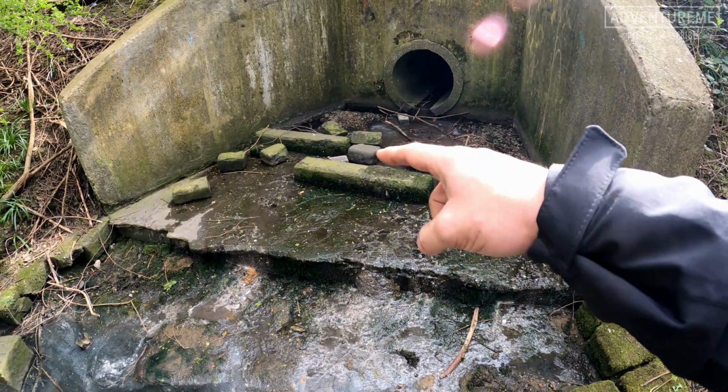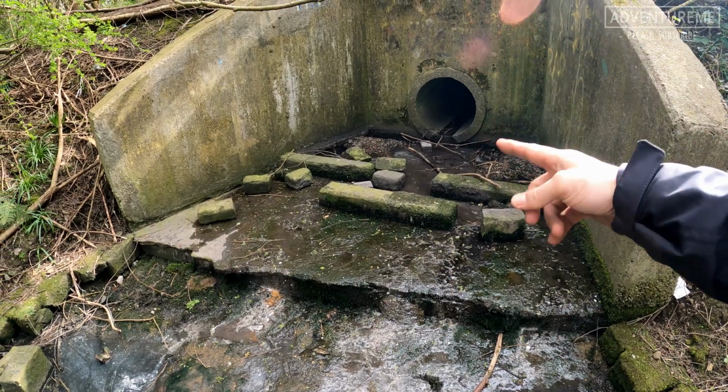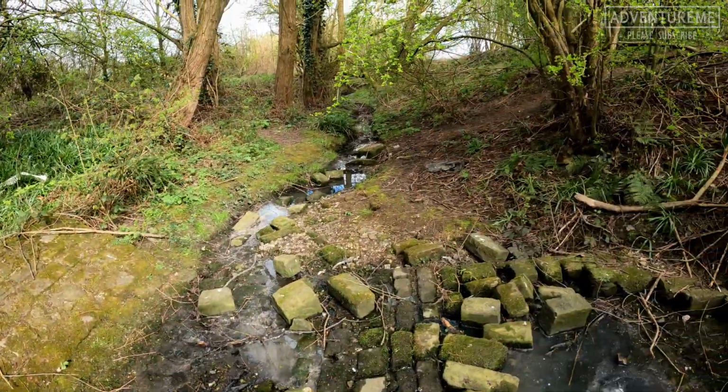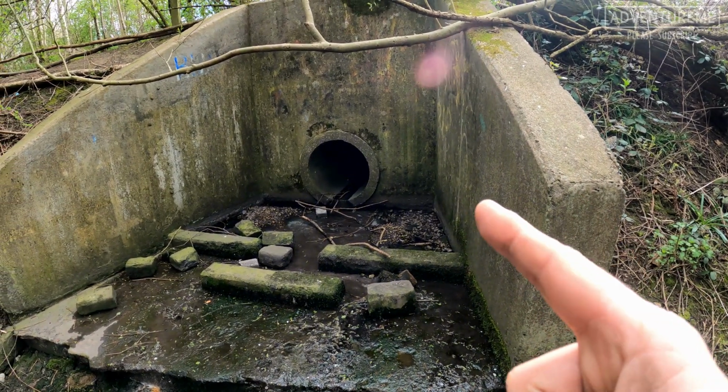But anyway, a couple of barriers there as well to break up the flow of the water as it comes out. So it would have hit them and gone over and stepped its way down here and then hit that side and flowed off that way. So this is the source of the Throstle Car Beck, wherever that comes from.